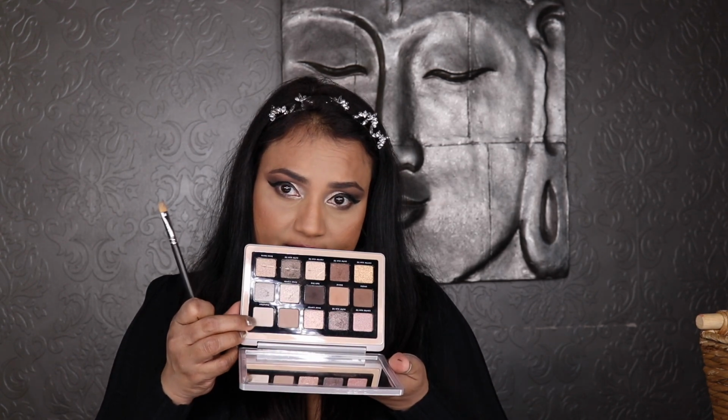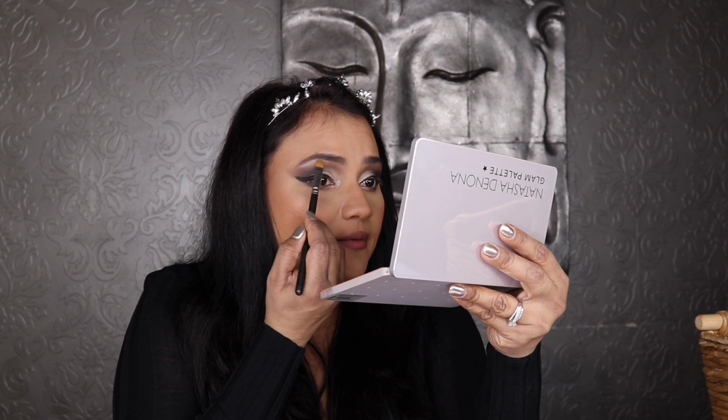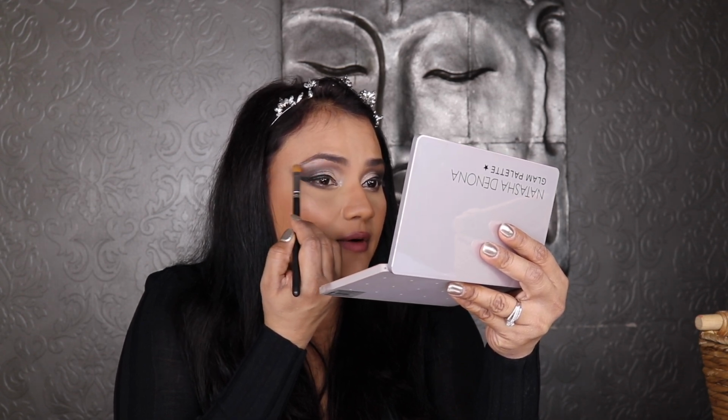Now I've just realized I forgot to highlight my brow bone. So hold on one second while I do that. So I'm going to take this palette again, and I'm going to go to the lightest shade right here. And I'm going to highlight my brow bone. Just the brow arch, nothing crazy.